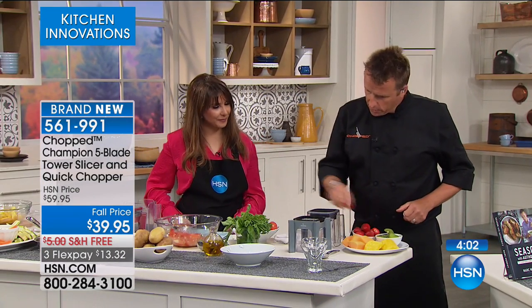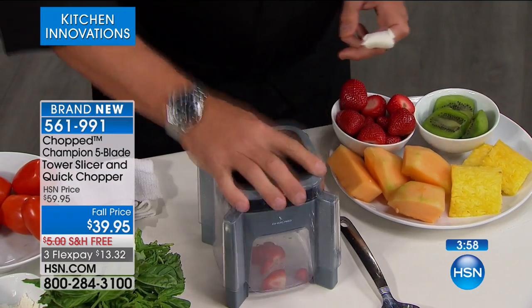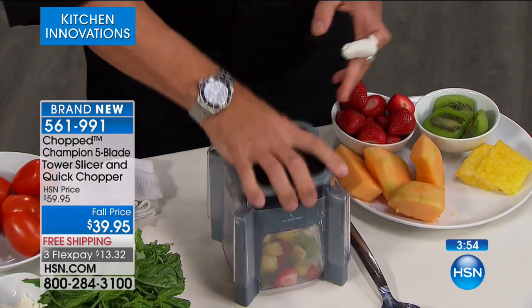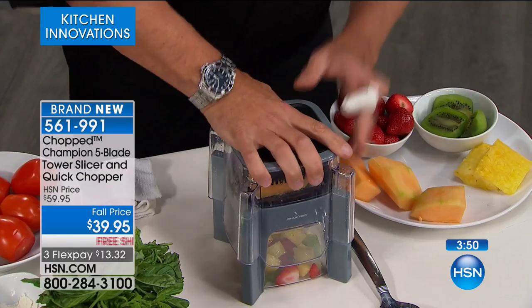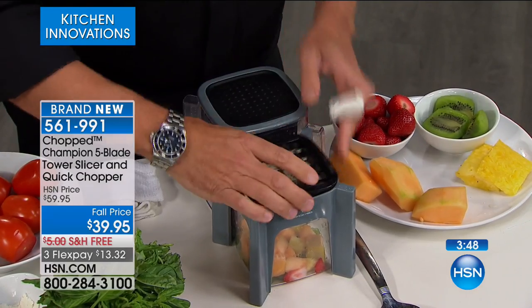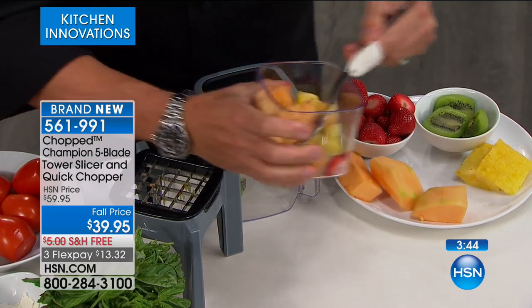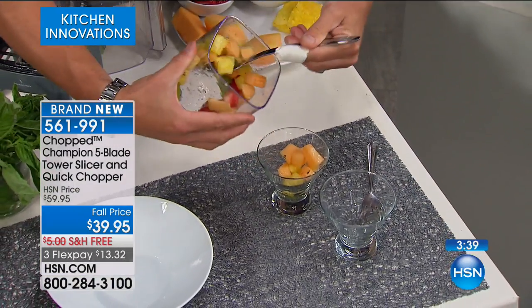So here we're gonna make a little fruit salad. We're gonna put a little bit of strawberry, let's put a kiwi in there, let's put a pineapple. You want to make a little salad for the family. You can do garnishes. But look at this. Look at that. I've got myself a little fruit salad, a little parfait coming my way. Look at this.